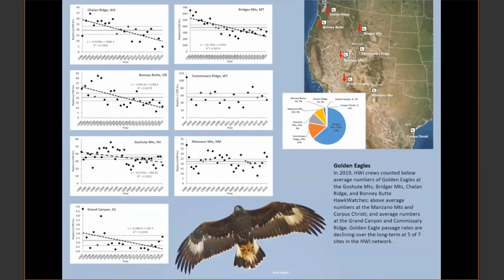The golden eagle, here's another interesting example. This one's a little more depressing, if you will. Lots of red arrows showing declines for the species in the west, which, if you're familiar with a lot of the research that's going on, this kind of information has been used as baseline information, as a jumping off point to do further investigation as to what is going on with golden eagles. So again, these single dots per year that are created by site indicate what is going on with the count, at least on migration, for golden eagles. And unfortunately, we've seen a decline in many of the sites here in the west, and that rings true as well in the east.